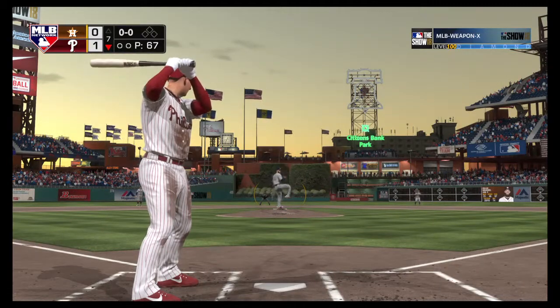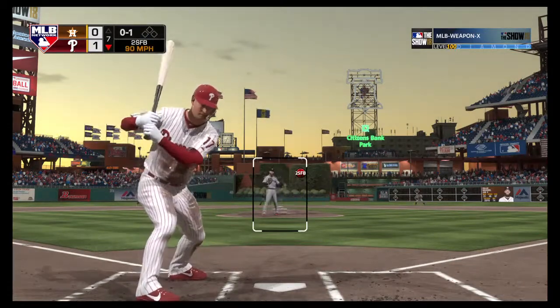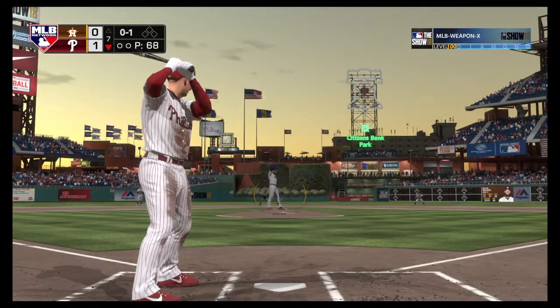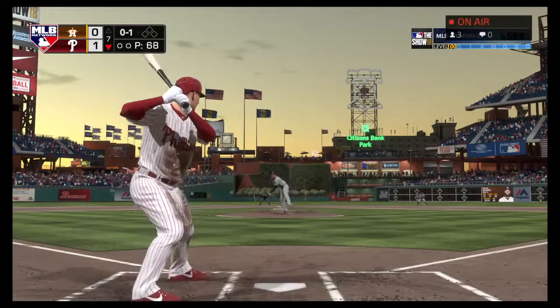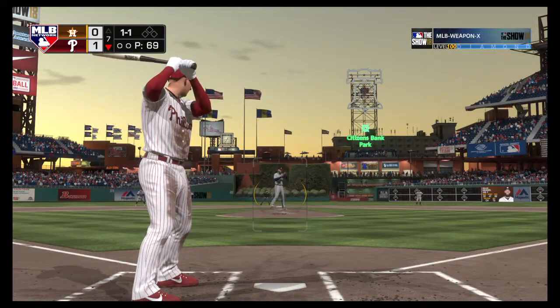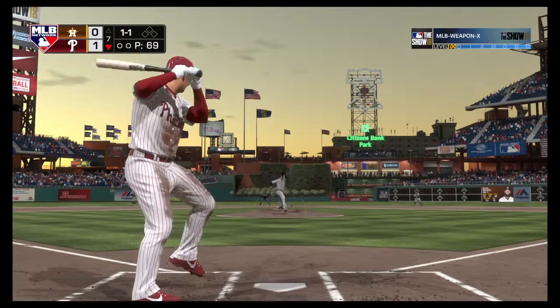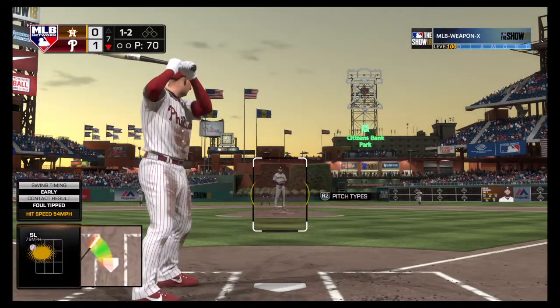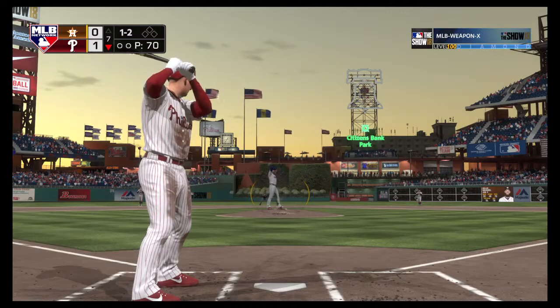here's the first pitch to him. Takes a high fastball for a strike. We're moving along into the later innings, and this guy's throwing over 60% of his first pitches for strikes. He'd like to do a little bit more, but so far so good. And he fouls this one off. The 1-2.